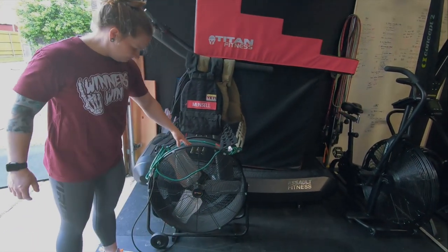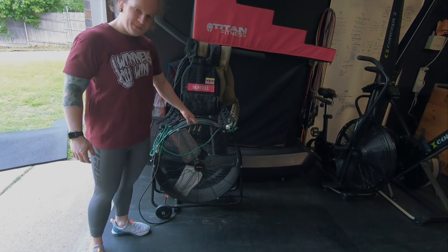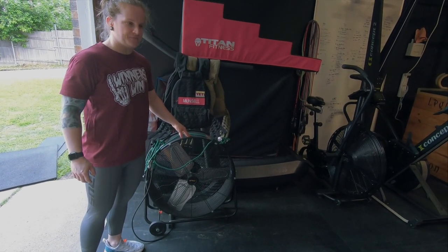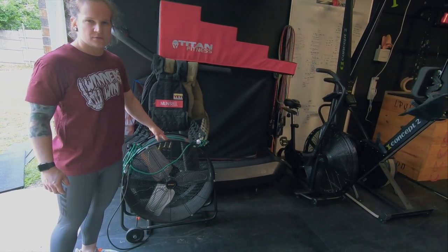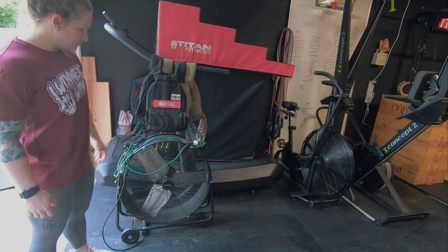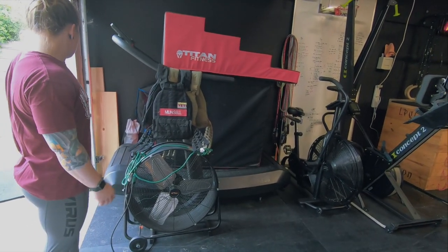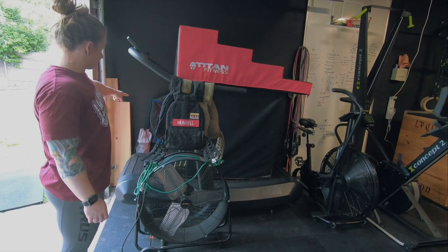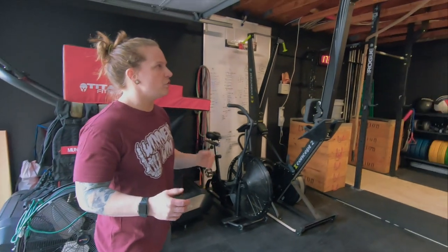This is a barn fan. Actually, I saw these at Home Depot recently. I think they're like $150. Yeah, they're not cheap. But we live in Texas. It gets hot AF. It is necessary. That's a sauna, like an indoor sauna. Never used it.